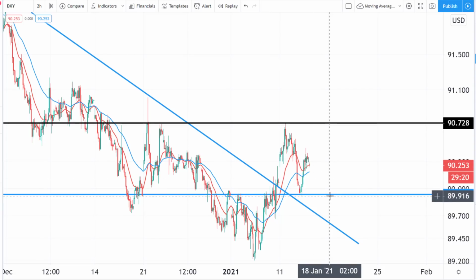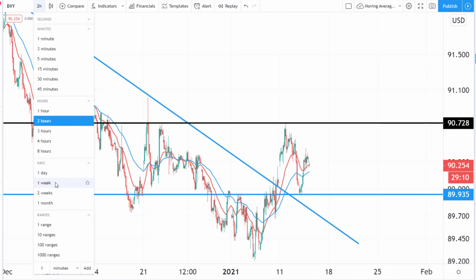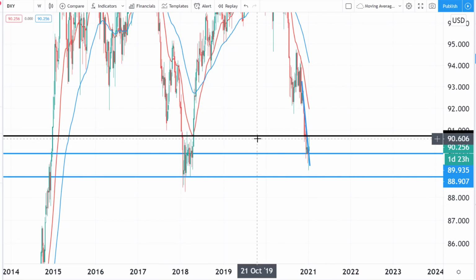Now if we get back under 89.90 down here, where do we go? We probably go test all the way down here at 89.20 and potentially go to the previous kind of weekly low. If we have a look here, we pull up the weekly, we could be going all the way down to at least 88.50 or lower. So there's some critical points here on the dollar, and I'm talking about it so much because I think it has a lot to do with Bitcoin. It has a lot to do with gold and silver investments.